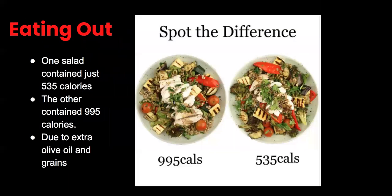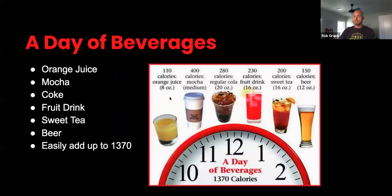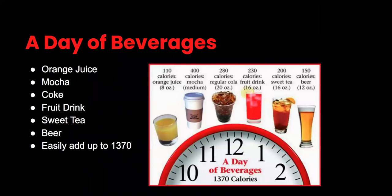Hey, Rob, can you go back to the drinking slide real quick? Yep. All right, so there's two of them. Taking a screenshot of it. Yeah, let me do that.